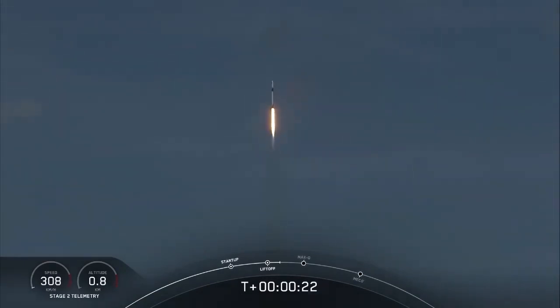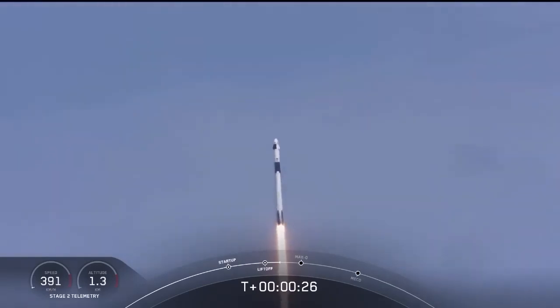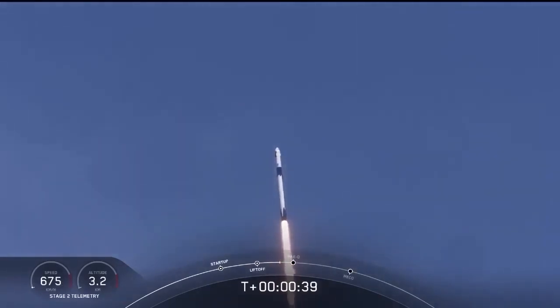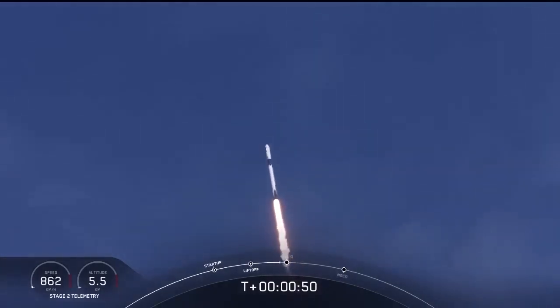20 seconds into flight, stage one propulsion is nominal. T-plus 30 seconds into this historic mission. Flying crew on board Dragon and Falcon 9, and look at them go. Falcon power telemetry nominal. M1D throttle down. We're throttling down to get ready for the period of maximum dynamic pressure. We're in the throttle bucket.